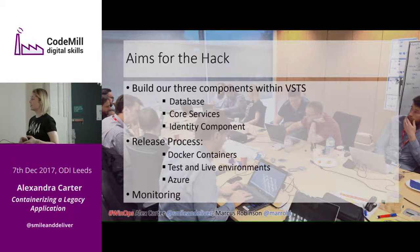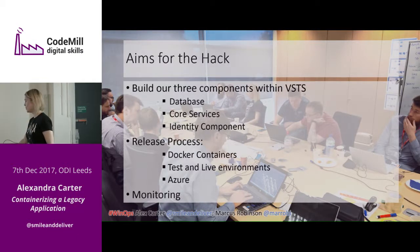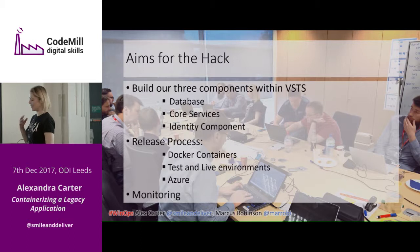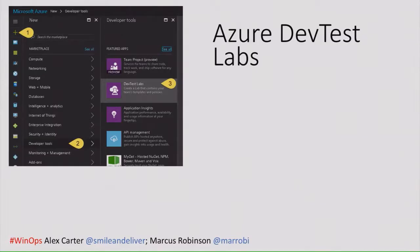So we were going to build our 3 components, and we were going to make sure we had a proper release process in Docker. We wanted to have tests on live environments, and we wanted it all to be running in Azure. And of course, we wanted it to be monitoring. I think it's quite easy to have that so inherent in what you do that you forget that you need to think about it as something like this. So we wanted to make sure that we had that set up as well.